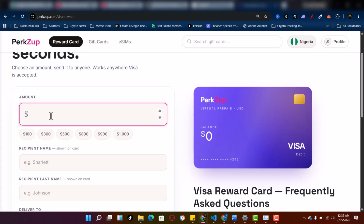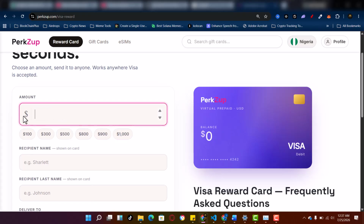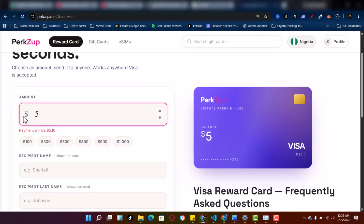And if you come right here, you can see that the maximum you can fund is $1,000. The minimum you can fund is $5. So if I put $1, the amount must be at least $5. You can see right there.